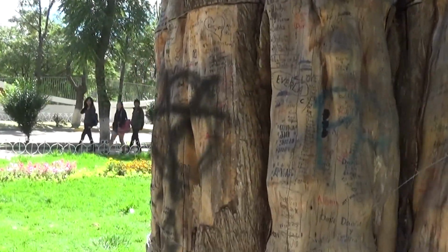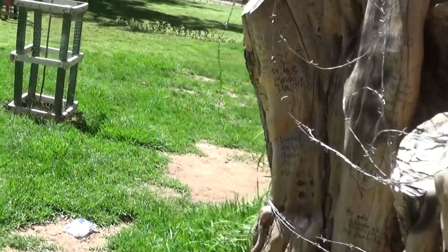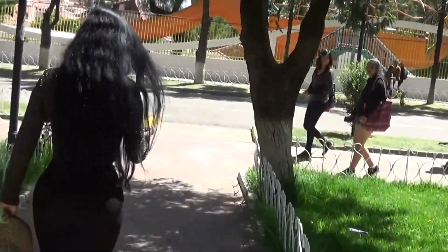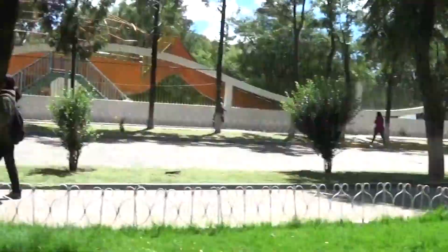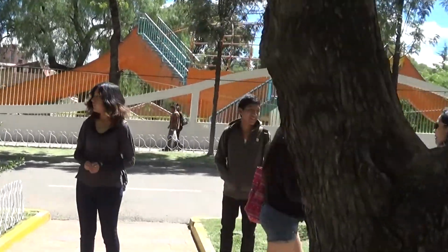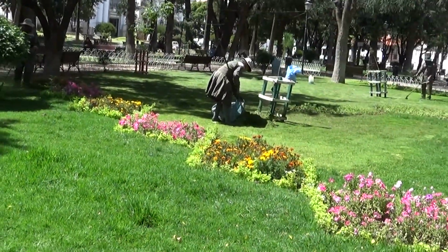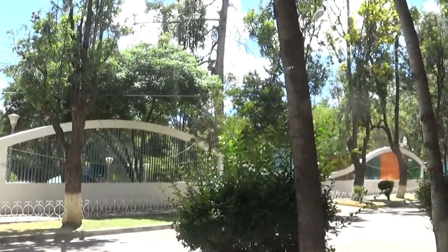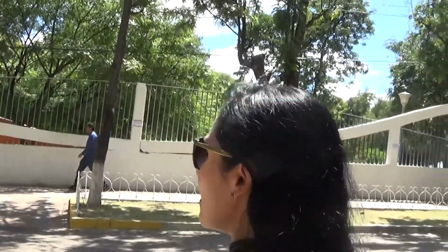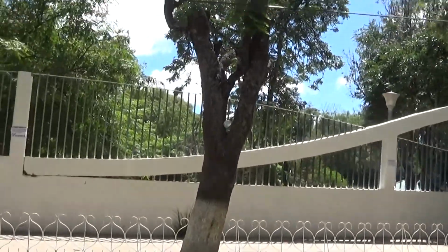I think it's in this tree someplace. Pero no es ahí. Ah, no? No es eso. Well, maybe it's not in that tree. But that would be the most likely spot. Hey, they just took our picture for tourism reasons. Who knows? Anyway, there's a tree someplace around here. Should be maybe over here. Who knows?